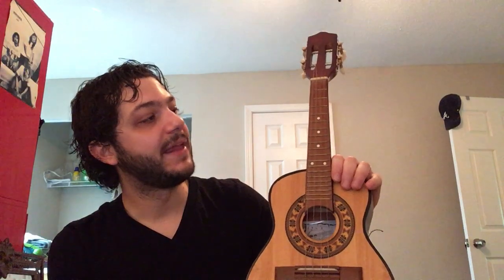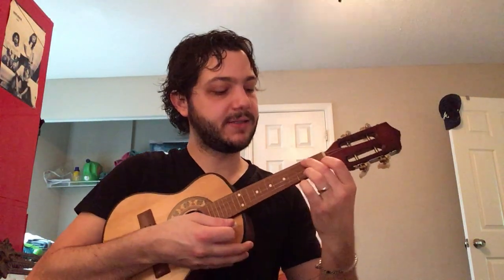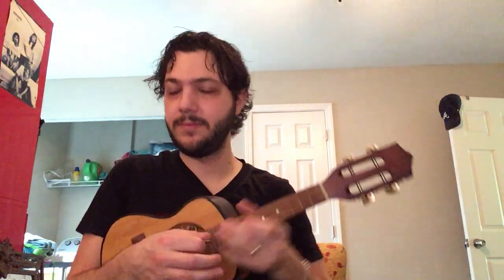It's not quite the same as a ukulele. The tuning's a little bit different. And it has metal strings versus those fiber strings, but it still has that really nice high pitch register. It's used in traditional Brazilian samba, and it's a really fun instrument to play, to pick up and learn.